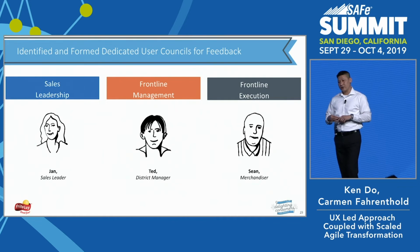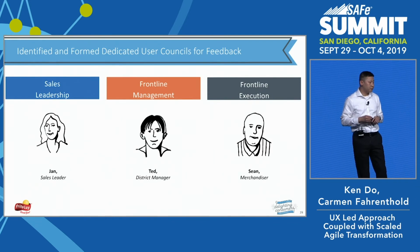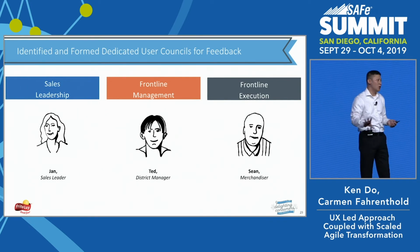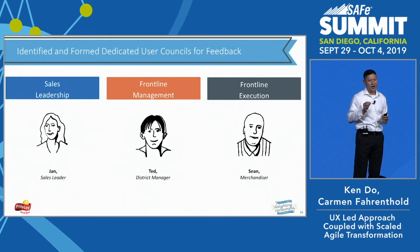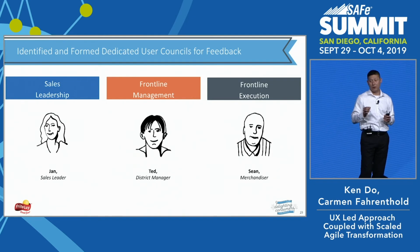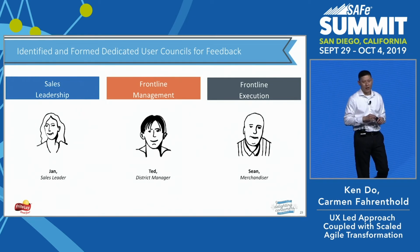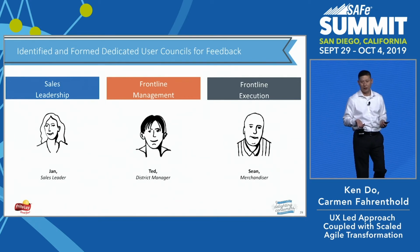And in addition to that, this is where it's also important for us: the user council. As I shared with you, we are in the sales organization, so this is a business-led agile transformation. What that means is every time you take people out of the marketplace, they are not selling. So that's been very challenging for us. Every time we say, hey, we need 6 people in this location to come do usability testing, they're like, okay, well, shouldn't they be selling our products?